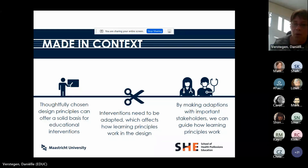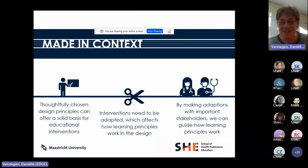So, any questions, Shira, at this moment? Because otherwise I'll go over to my second example. No, everybody seems to be absolutely spellbound. Thank you. Well, I don't know if that's a good sign or not. I've actually lost visual of you, so I can't see your faces.